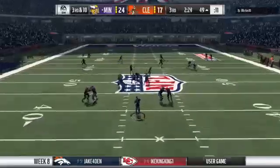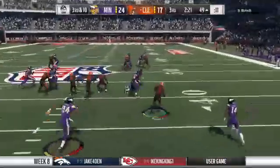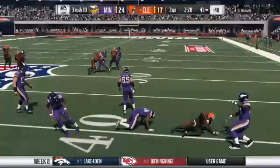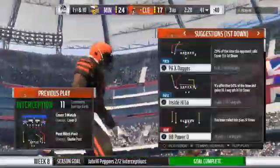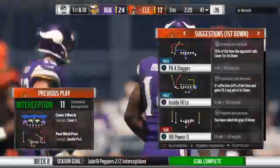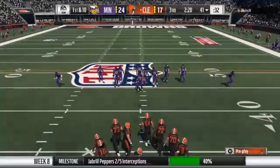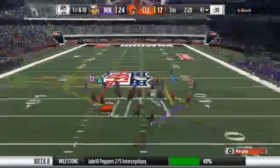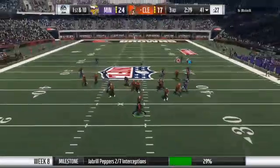Down, Bridgewater. He rifles one that's intercepted. Jabril Peppers with his first career INT. And he's able to get it back to the 41-yard line. And that's a great example of ball skills right there, partner. You and I do a lot of games, and I can't tell you how many guys look to run with the football before they've intercepted it. So that's a nice job of focusing on the task at hand and coming away with the interception.